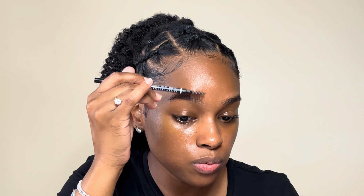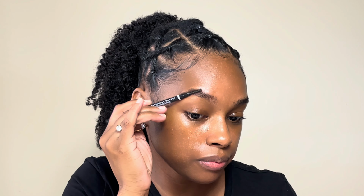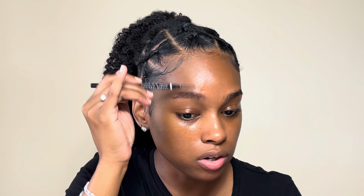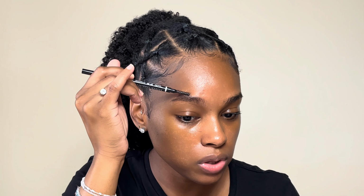So with your brows, you want to brush your hairs up. My hairs are pretty wild. I'm pretty sure if you have eyebrows, you can probably relate to your brow hair being all over the place. And you just want to lay them down. So brush up and lay them down. And that helps to clean them up so you can see exactly what you're working with. Like, what shape are your brows and what guide should you be following when you're doing your brows?